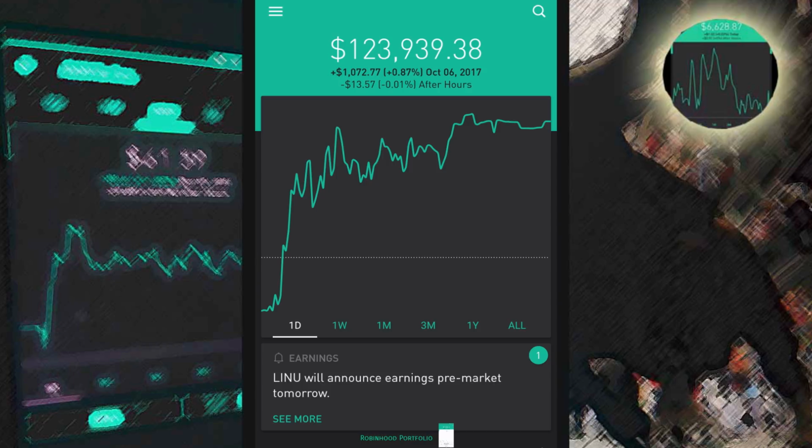As you can see up top there, the portfolio has been doing very, very well. Currently just under 124,000, 123,938.38. You can see that very nice return on Friday, $1,072.77, representing 0.87% of the overall portfolio.